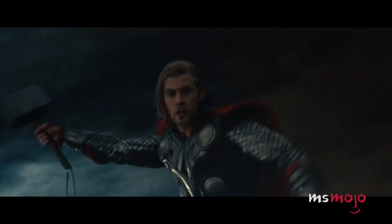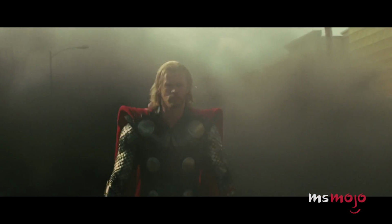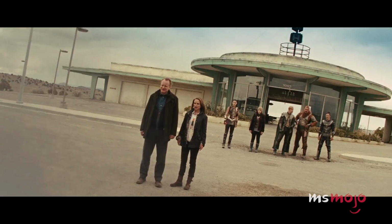The God of Thunder's signature attire has been divine from the very beginning. While he might change it up again in the future, there's just no beating his original threads.